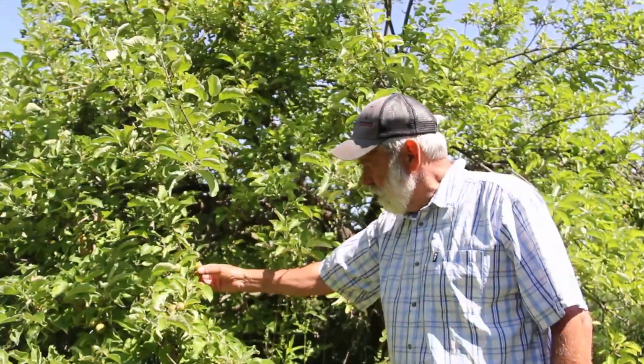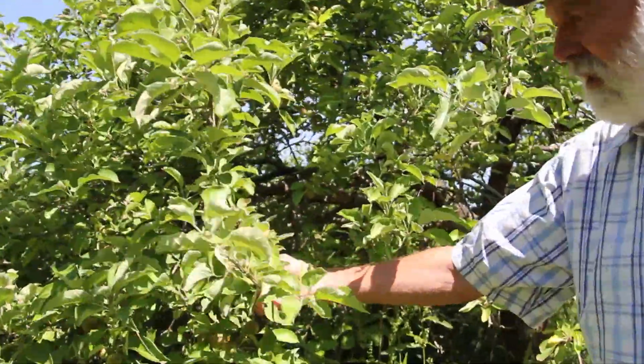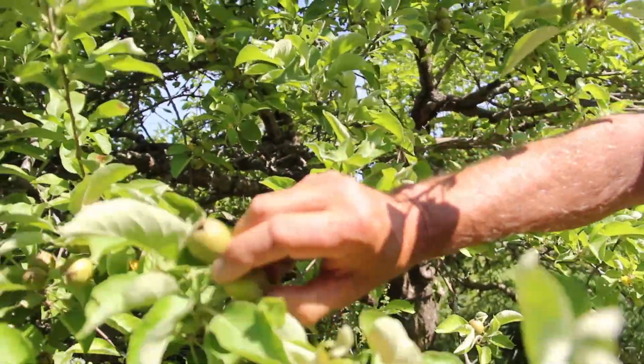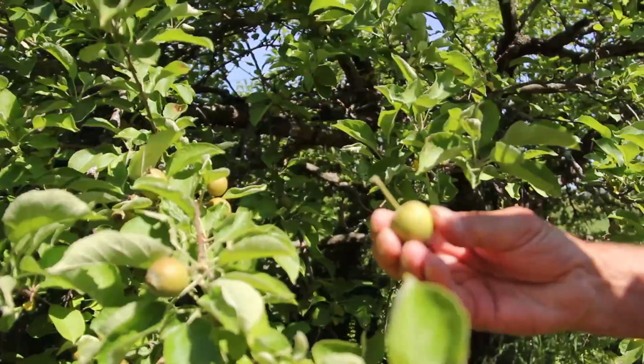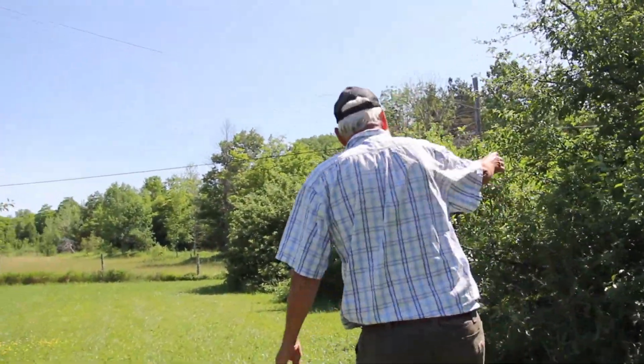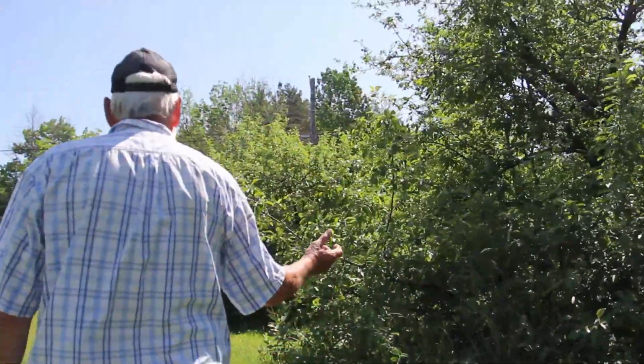They look totally different than the other apples. Oh yeah. They're starting to get a bit of a russet. Yes, I see. Russeting to them. They're very nice apples. Melbourne, I think, is the name of this one. These are good eating apples.